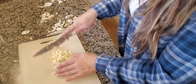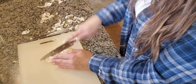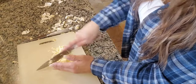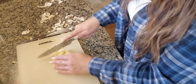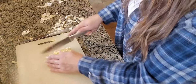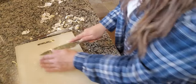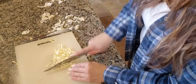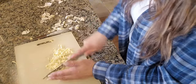So anyway, I'm just going to finish getting this garlic chopped up. This is probably the most time-consuming part of the recipe. You can use the jarred minced garlic. I actually do have it on hand in the fridge, but I have some garlic that I need to use up. As you can see, it's already starting to sprout a little bit, so I need to use it up, and that's why I'm using it. Still totally fine, but anyway.